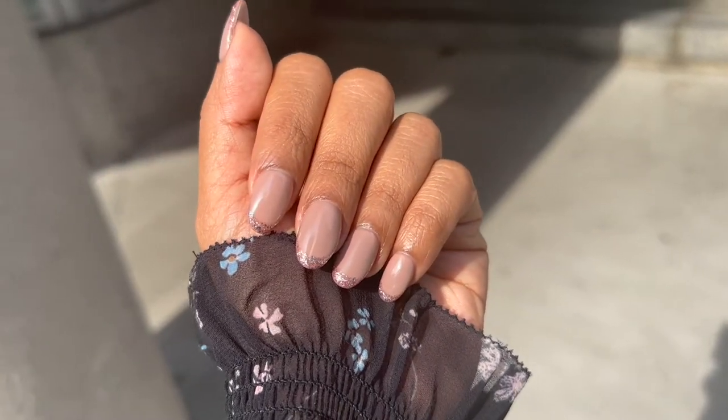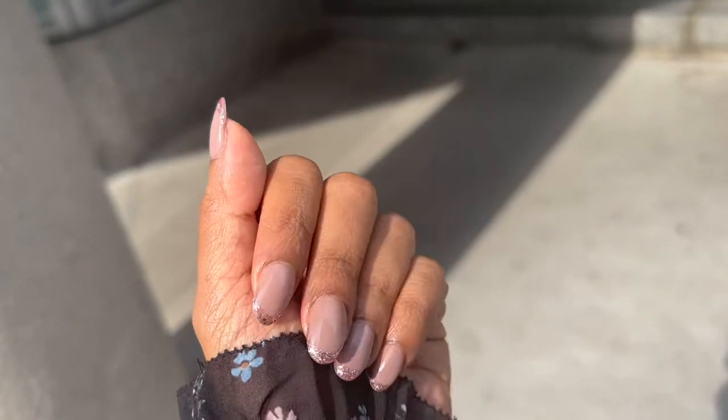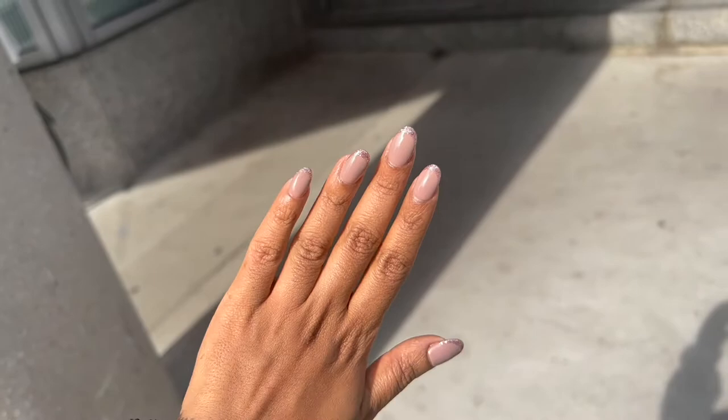This is exactly how I wanted my nails to look. I'm very happy. 100% recommended. I'm definitely going back to them.